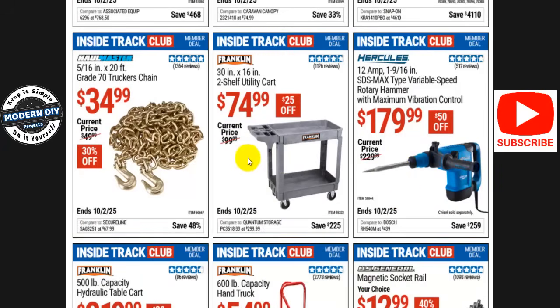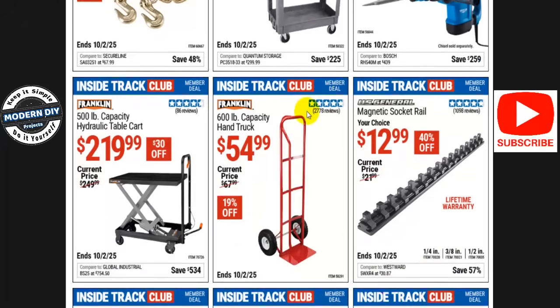Now, how about one of these carts? A lot of people tend to like these utility carts from Franklin. 30-inch by 16-inch 2-shelf utility cart, the polypropylene type, for $75. Normally $100, so that's $25 you save. Not too bad there.